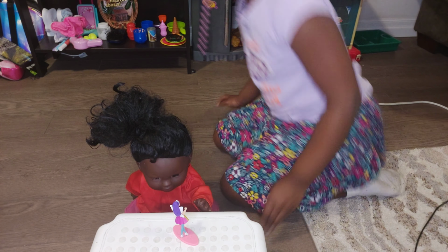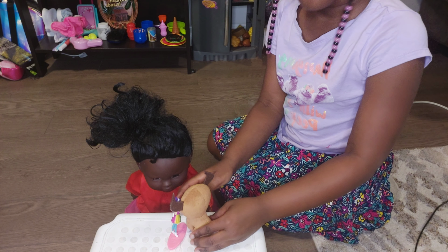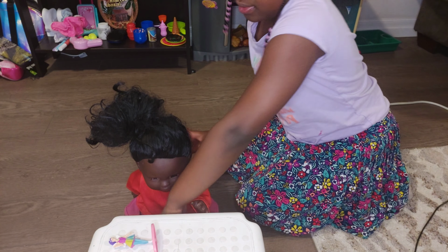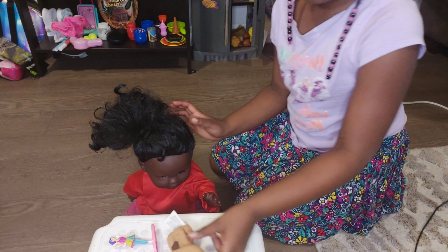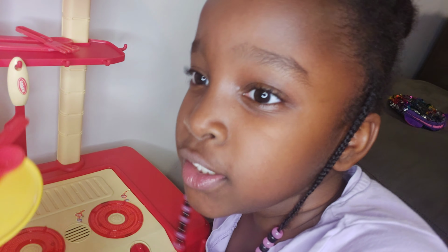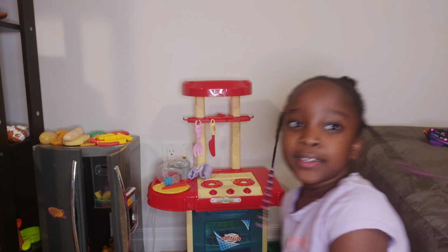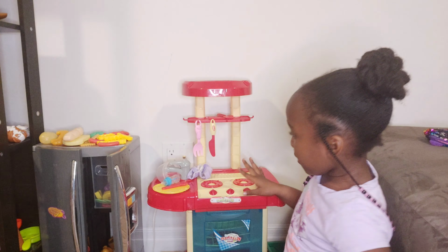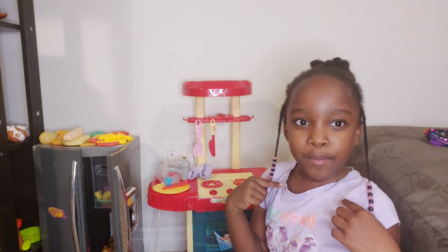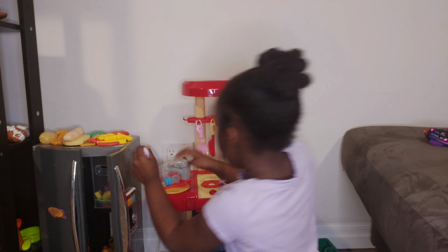Here's your dolly and your wolf. That's it. Thank you. Okay. Now I'm going to start washing these dishes. Time to go get my sponge. Guys, time to wash the dishes. So there's a lot of them in the sink. After I wash the dishes, I'm gonna make my breakfast. Time to wash. Put the soap on.